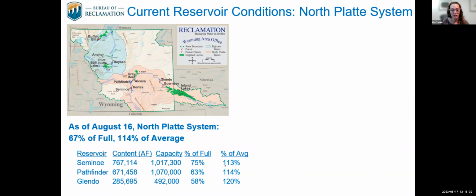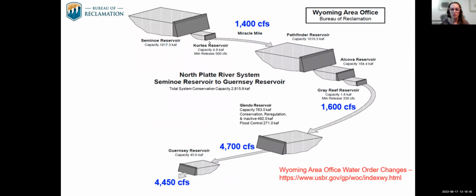Next slide for releases. Releases below Seminole and Kortes Reservoir are 1,400 CFS. Below Gray Reef, 1,600 CFS. Below Glendo is 4,700 CFS. Below Guernsey is 4,450 CFS. I do anticipate as we go into the tail end of the irrigation season, those flows will be stepping down, probably somewhere in that mid to late September timeframe.